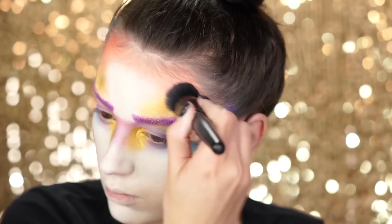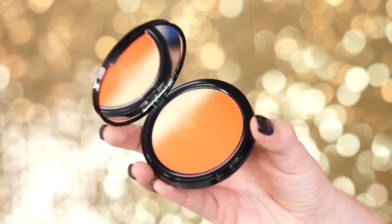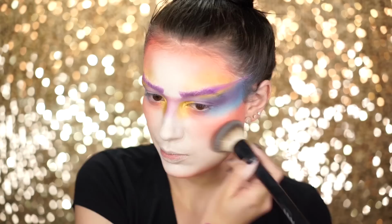I'm really just gonna drape this all around my face, and I'm also gonna apply it under my eyes as well and blend that out really nicely. To set the cream blush, we're gonna go into this ombre blush in Heat Wave, and I'm gonna pack that into the cheeks as well as the forehead to give it a little more pop of color and set it.